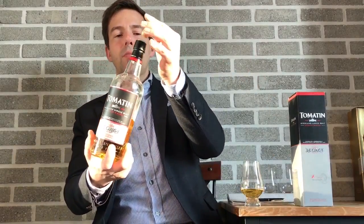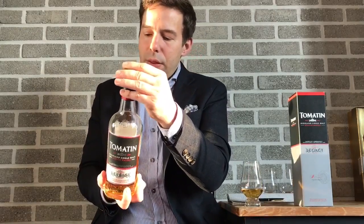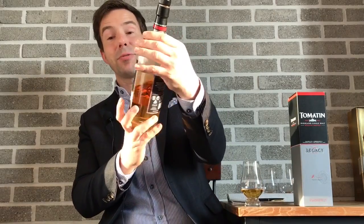Now, the brand Tomatin, the Highland single malt brand from Scotland, it's a Scotch whiskey. It's gone through a packaging makeover, so the bottle no longer looks like this. It has a rather elegant shape to it. Unfortunately, not available yet in Seoul, South Korea, where I live and work. However, I believe it's the same wonderful whiskey.